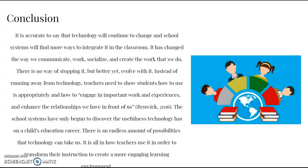Conclusion. It is accurate to say that technology will continue to change and school systems will find more ways to integrate it in the classroom. It has changed the way we communicate, work, socialize, and create the work that we do. There is no way of stopping it, but better yet, evolve with it. Instead of running away from technology, teachers need to show students how to use it appropriately and how to engage in important working experiences and enhance the relationships we have in front of us.